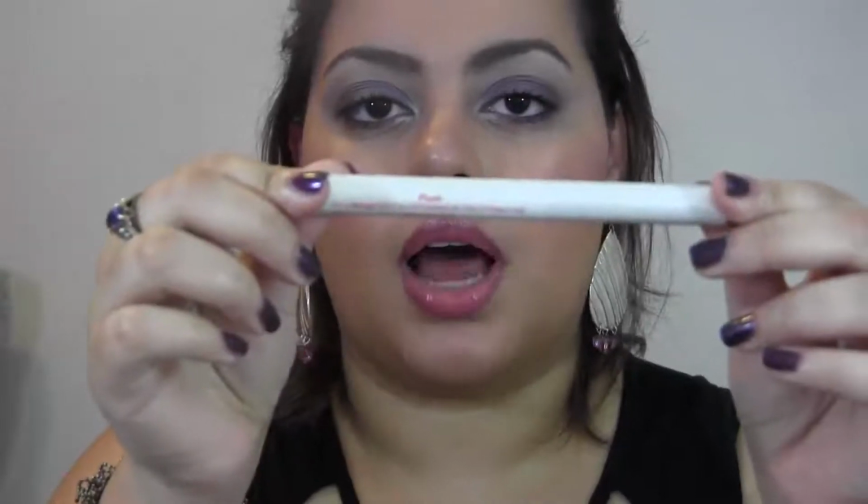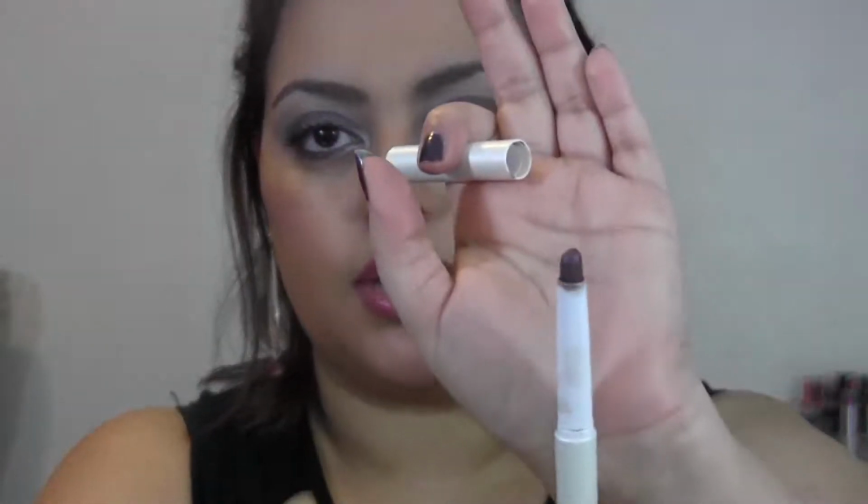So for eyes today, I used the Plum eyeshadow stick. So I have that on today, and that's what it looks like. It's a beautiful, beautiful color, and I love wearing this when I'm going to do a purple look.